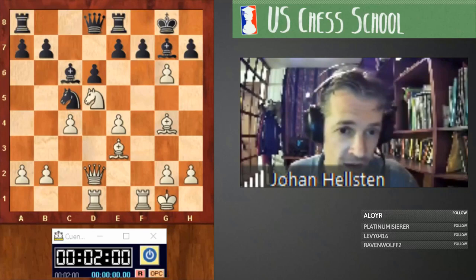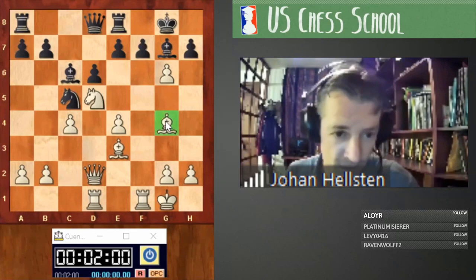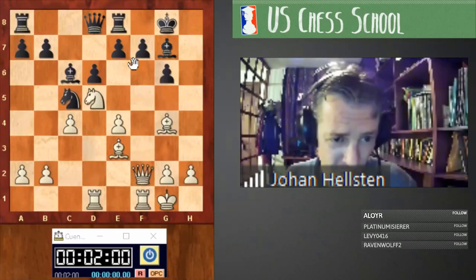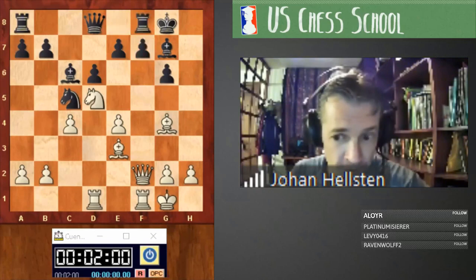And obviously, the bishop was just waiting for this. This bishop on g4 now has some new perspectives here. Black took with the h-pawn, so to keep his kingside safe. Larsen played queen f2, eyeing the pawn on f7. Petrosyan, rook f8. And here follows what Larsen called the best move in the game.